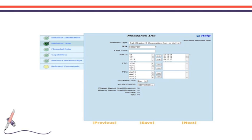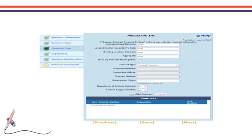If we have a purchase card or we accept a purchase card, you can say yes or no there. And you select whether you're a veteran-owned or service-disabled veteran-owned business. You can also select if you're a woman-owned business, a minority-owned small business, a hub zone, or an 8A business as well. The next one is your financial data. This is where you enter in the contracts that you've won. You enter in your largest contract to date, your bonding level, your annual revenue, etc. So enter in all your financial data here.